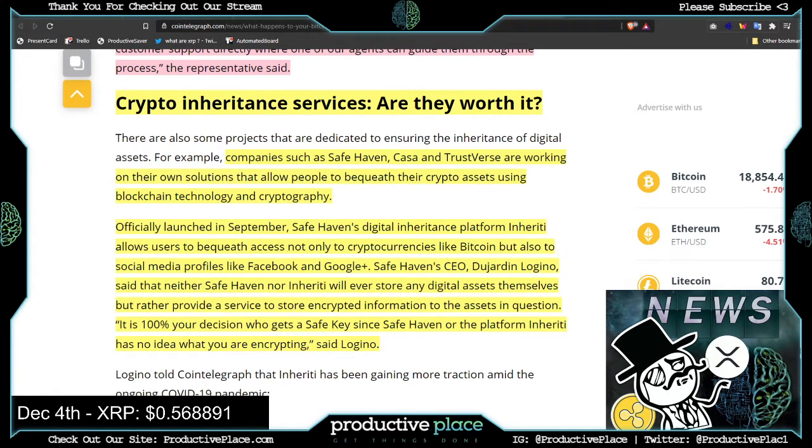Safehaven's CEO, Dujardin Logino, said that neither Safehaven nor Inherity will ever store any digital assets themselves but rather provide a service to store encrypted information to the assets in question. It is 100% your decision who gets a safe key since Safehaven or the platform Inherity has no idea what you are encrypting, said Logino.